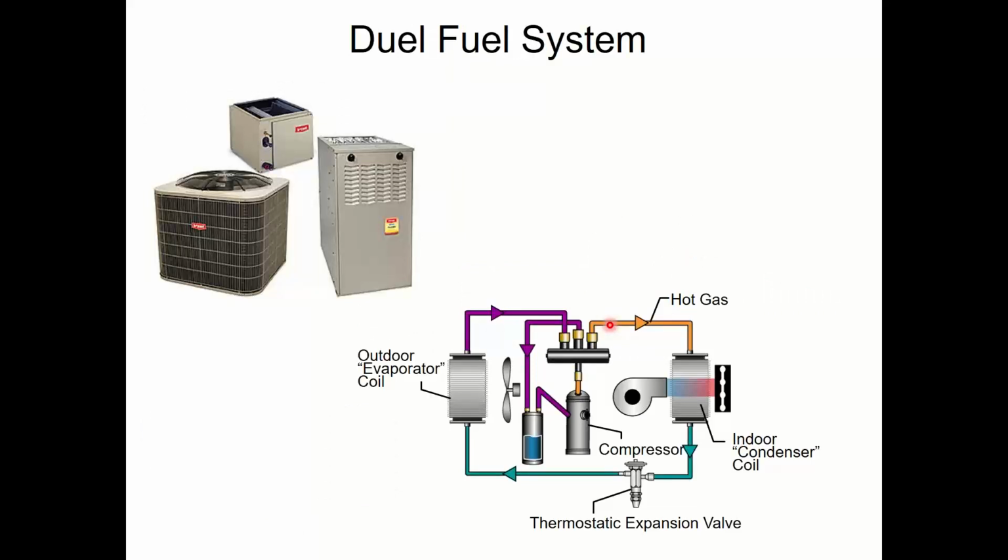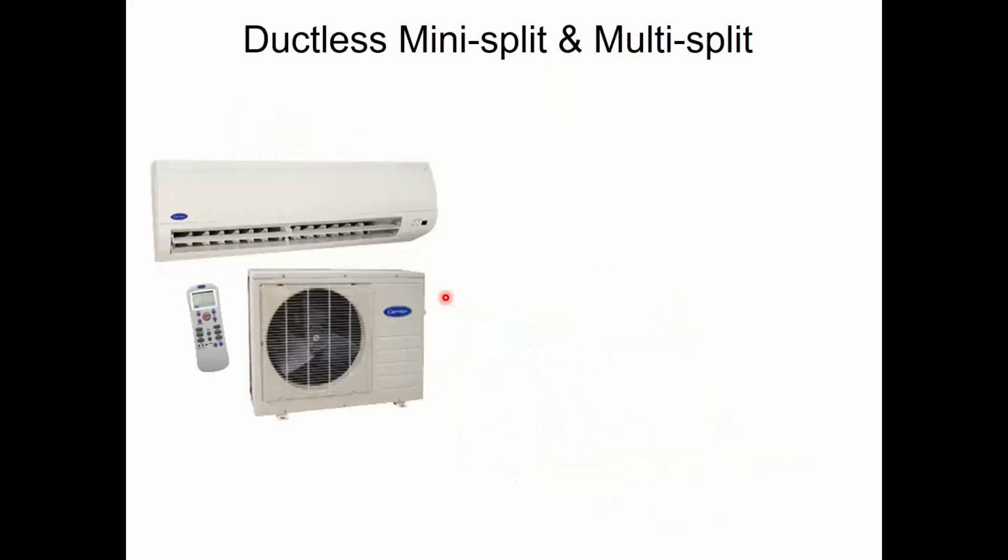I can have a dual fuel system. This is not super common commercially. It's more residential, although light commercial buildings tend to have residential equipment in them, quite honestly. Little storefronts where you got a shop in the back and you got like 5 offices in front. They tend to put a residential system in a lot of those buildings, right? But if you do that, you could do it with a dual fuel system where you can combine your gas furnace with a heat pump. Only one component different than if you had a gas furnace with an air conditioner. That's a reversing valve.